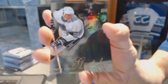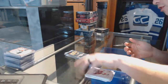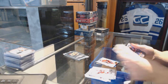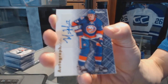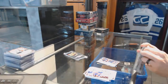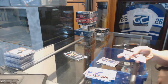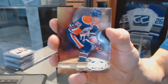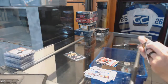Flair Showcase for the LA Kings, Wayne Gretzky. And a retro for the Senators, Erik Karlsson. Autographics for the New York Islanders, Matt Martin. Metal Universe for the Edmonton Oilers, Ryan Nugent Hopkins. And a retro for the Hawks, Jonathan Tays.